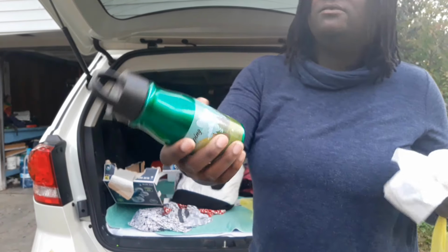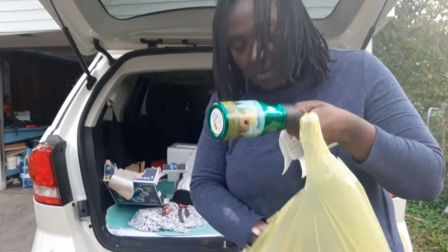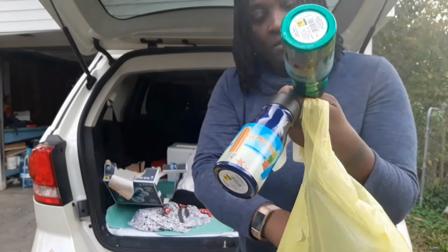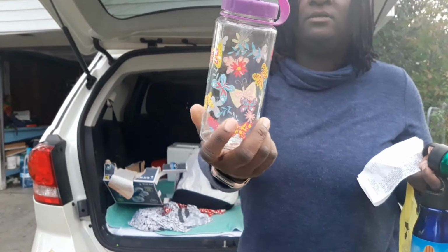I got these cute little cups. Were 45 cents. I have 2 of these kind. The stainless steel. They was $3. But like I said, I just paid 45 cents for them. And then I got this cute little bottle.